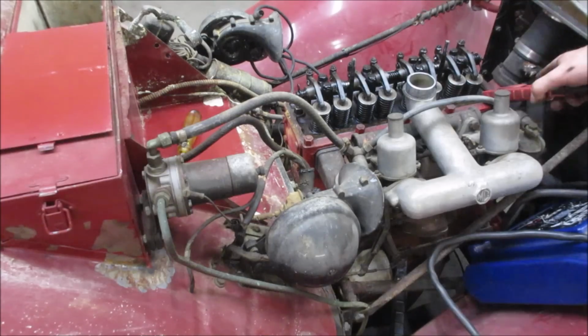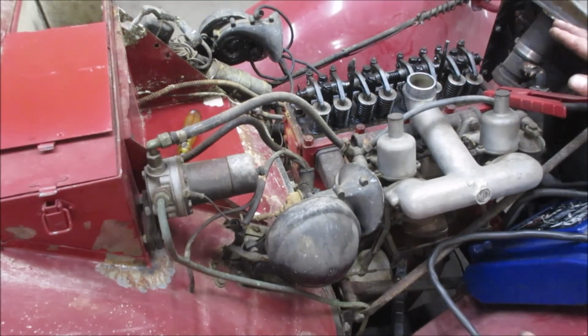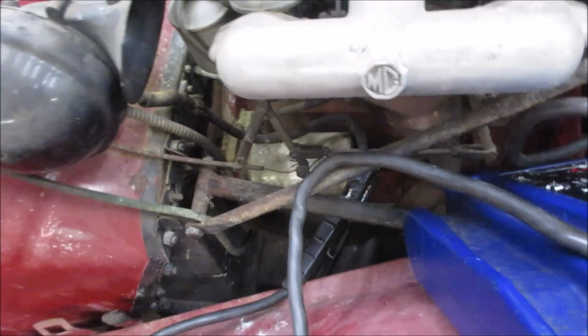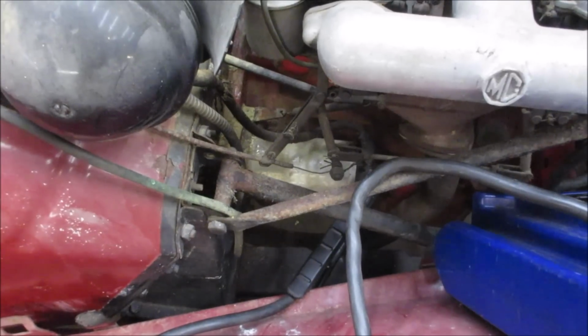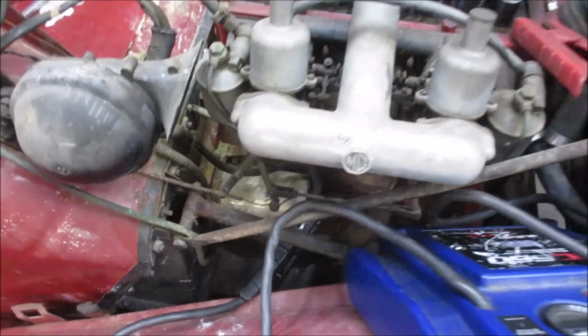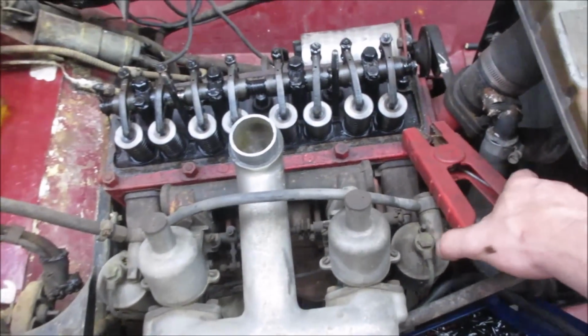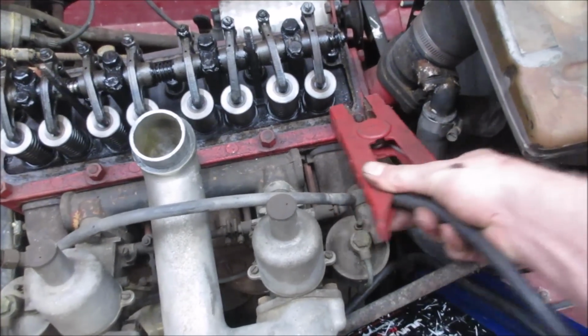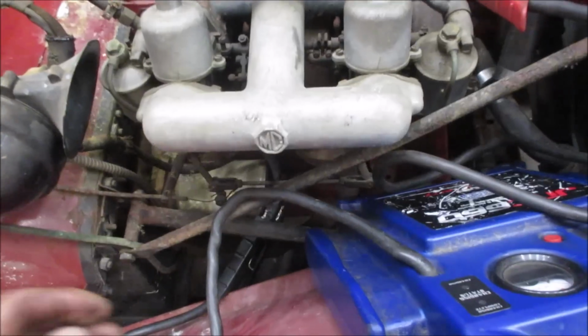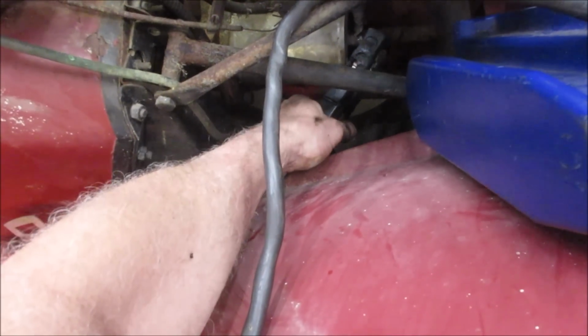Starter kind of momentarily spins. That's weird. It's like I'm not doing anything. I would think maybe it'll clean its brushes. It's probably got flat spots on the brushes. Yeah, that's dead. Yeah, maybe we'll have to pull that starter out. Yeah, it's drawn now, but it's not spinning.